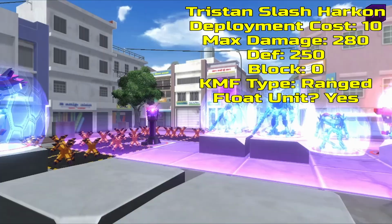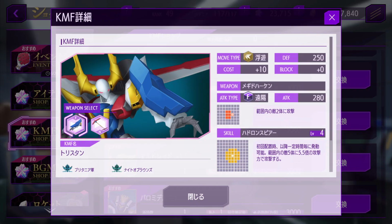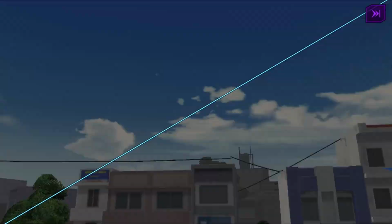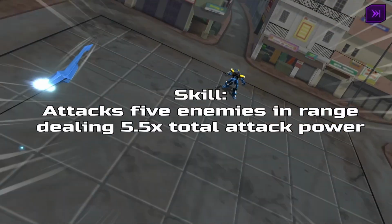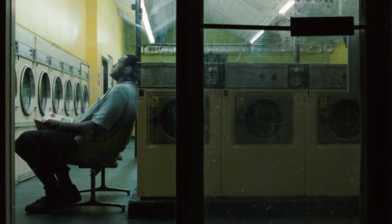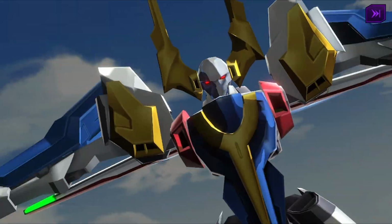It has the same base range as the Gwaine, but the skill covers all enemies around you, providing even more coverage when compared to the Android. The skill attacks 5 enemies in range, dealing 5.5 times your attack power, and that's pretty good since the base damage is 280.